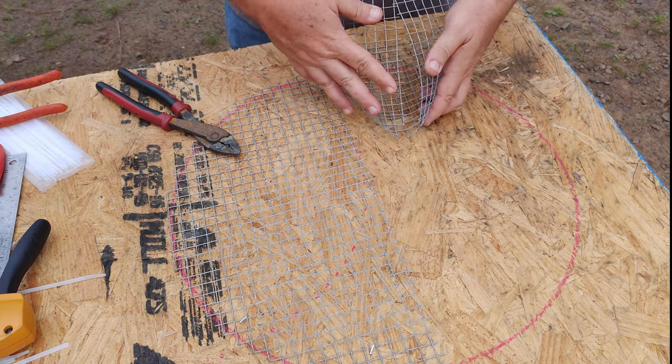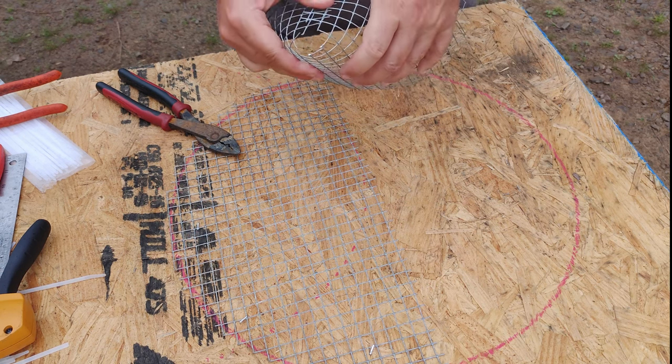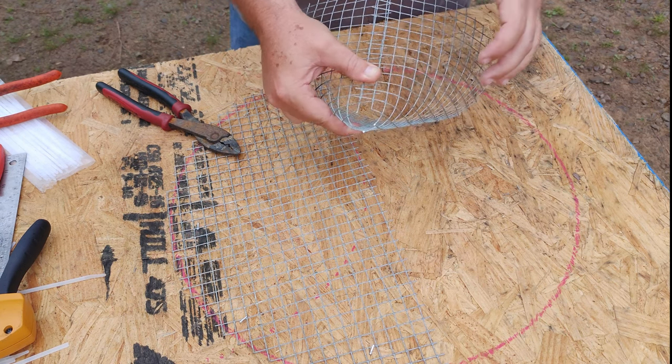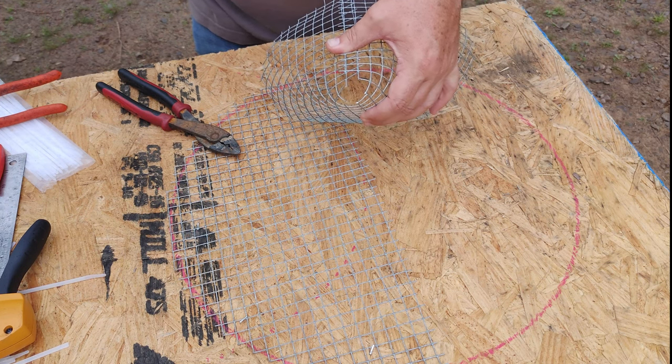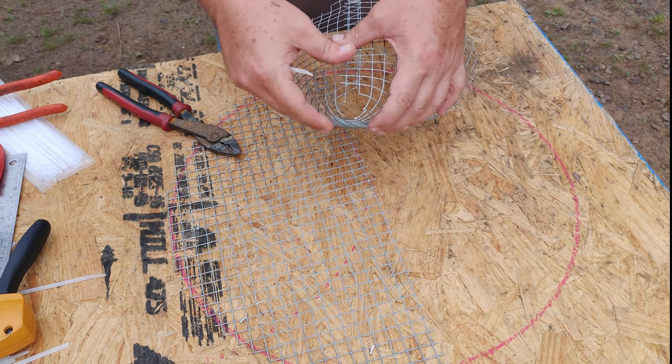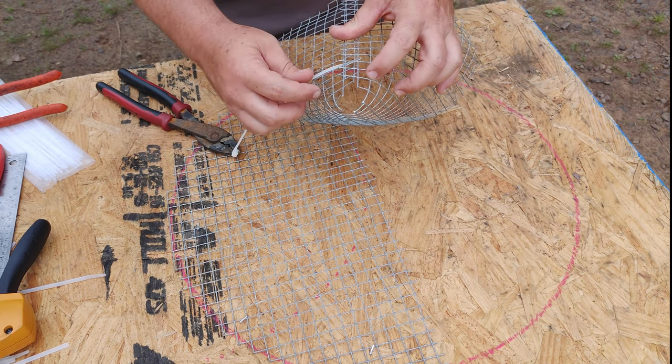But go ahead and get this bent around like that. You can see how much that helped with cutting off the tip. All right. Get another zip tie. Go ahead and zip tie it up a little further up, because you're still going to be cutting more off of that end.